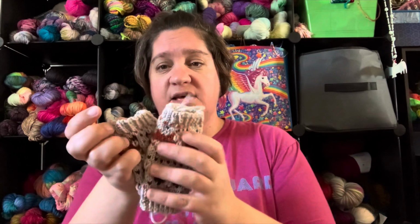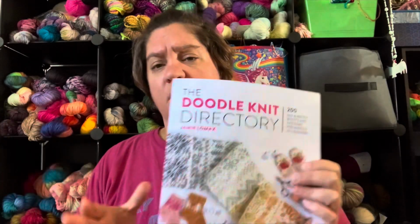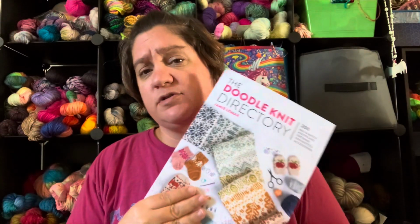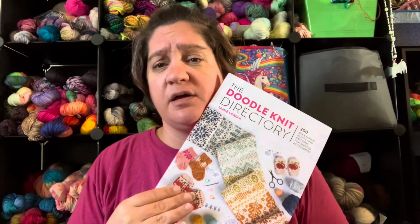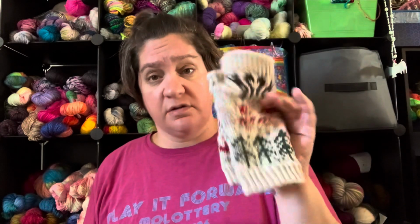Next one is mostly finished. And by mostly, I mean the knitting is done. I have not woven in the ends or blocked it. This is another pair of mitts. So, patterns on this. The mitts, fingerless mitt pattern out of the Doodle Directory by Jamie Lomax, Pacific Knit Co. This one was the fingerless mitts pattern. I think I did the second size.